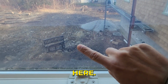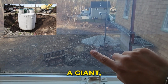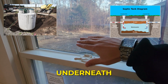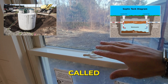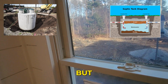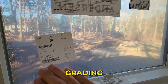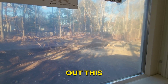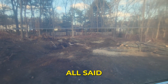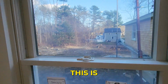It's right about here. I'll probably put a picture of what the septic tank looks like. It's basically a giant concrete box where all of the sewage goes, and then the tubes underneath the gravel and the ground here is called the leach field, where the gray water basically filters out into the soil. But you can see all the trees that have been removed. So essentially he's grading and flattening out this entire backyard. So this backyard is actually going to look enormous once it's all said and done. I'll have some more clear video once this is complete.